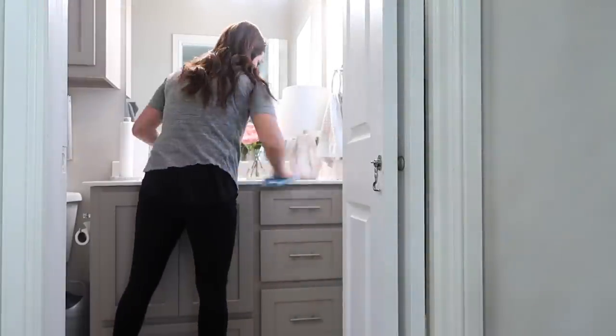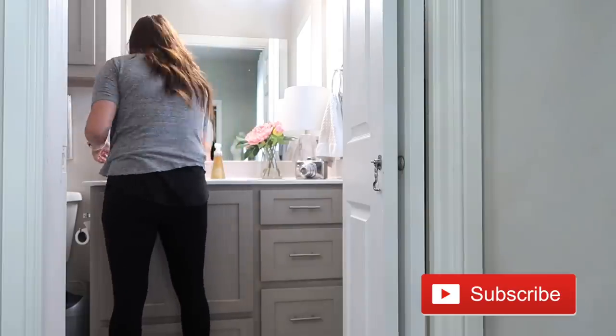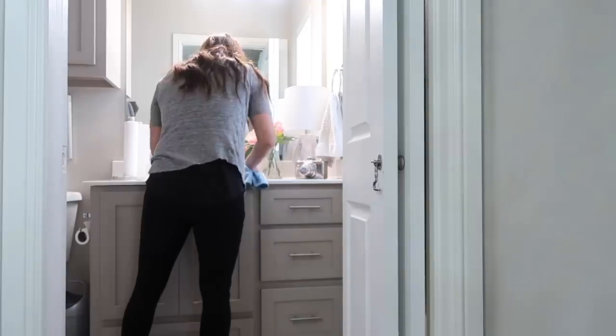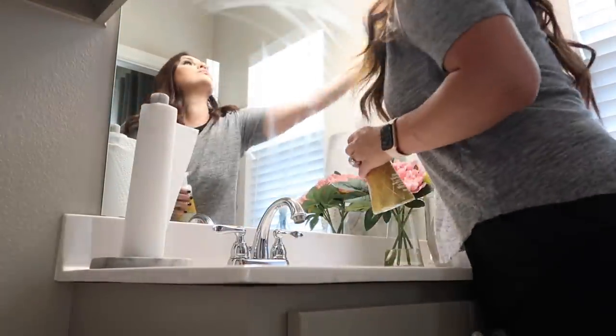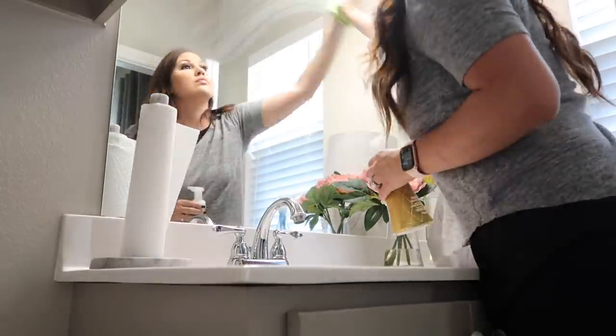This is definitely a space I want to work on. It's on the list to redecorate. It's not that big, so I can't do much to it, but the cabinets need to be repainted, so I'm trying to decide what color I want to do. I'm trying to decide if I want to take that big mirror down and do a framed mirror, if I want to put a gold faucet in. I'm completely undecided, but this will be coming up in the future at some point.